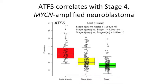We then looked at data from Kocak et al. looking at ATF5, and this is the stage 4 MYC amplified cases, in the red, where there's very high expression, significantly different from the stage 4 non-amplified cases versus the stage 1. We have similar results looking at the TARGET cohort as well. So it really appears that ATF5 correlates with MYC amplified neuroblastoma.